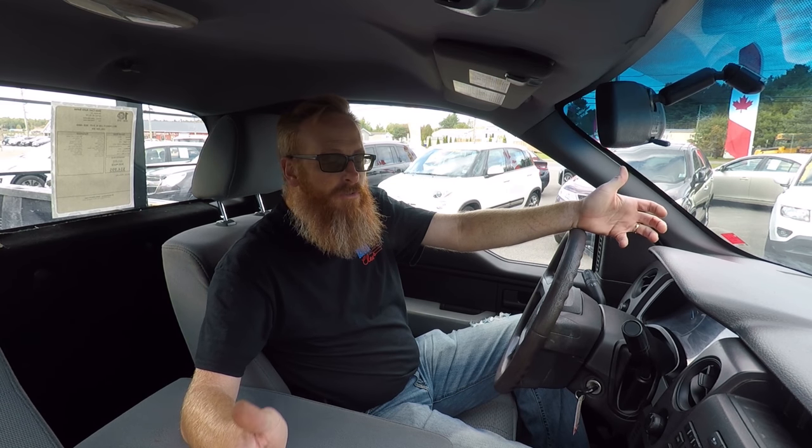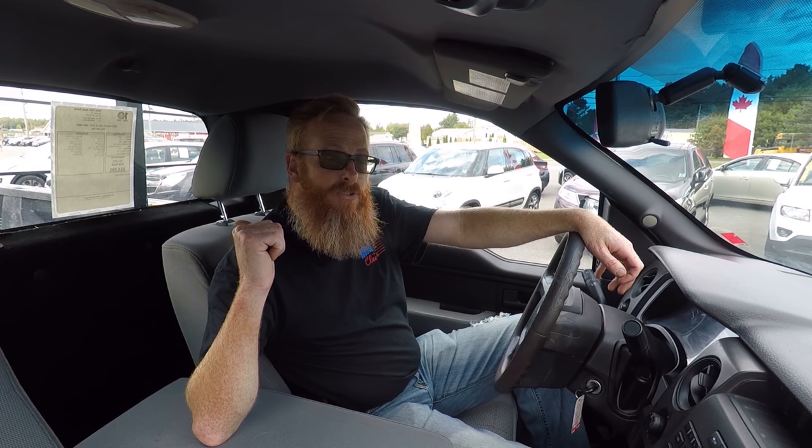It's well equipped with air conditioning and cruise control, so as far as I'm concerned, it's all I need. But there is still those contractors out there who are looking for an 8-foot bed and don't really care about passengers. So when you come looking for a work truck, take a look at this Ford F-150. Let's go for a drive.